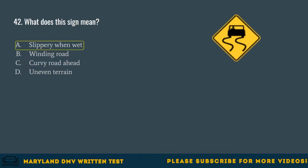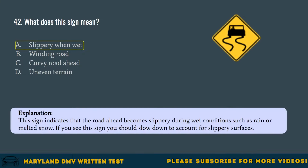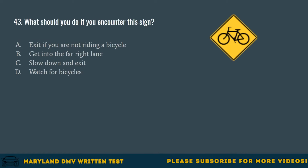Slippery when wet. This sign indicates that the road ahead becomes slippery during wet conditions such as rain or melted snow. If you see this sign, you should slow down to account for slippery surfaces. Question 43. What should you do if you encounter this sign?